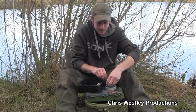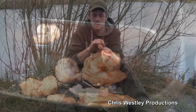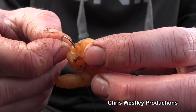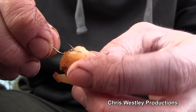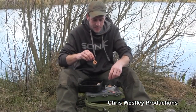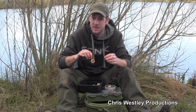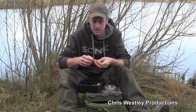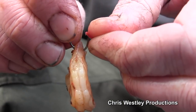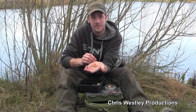The second way is to get your prawn, and instead of going through the tail like we just did, we'll go through the fat end. Just nicking your hook through, it comes up nicely like that, still with maximum hook point showing. To finish this off, and this works especially well if you're casting a distance or if you want the security that your bait's going to stay on in the margin, get a little bit of rubber, red rubber is always good, nick it through like so, and that finishes your bait off beautifully.